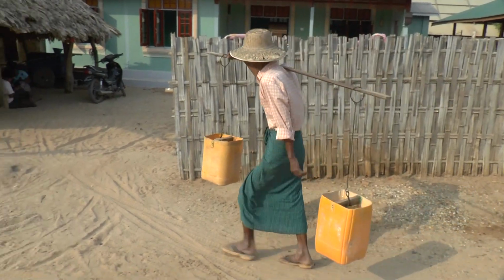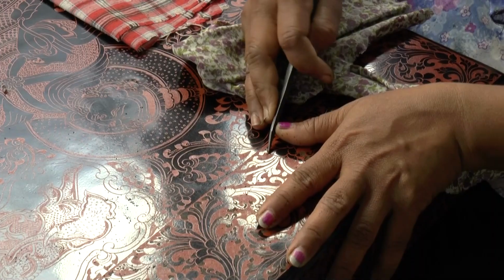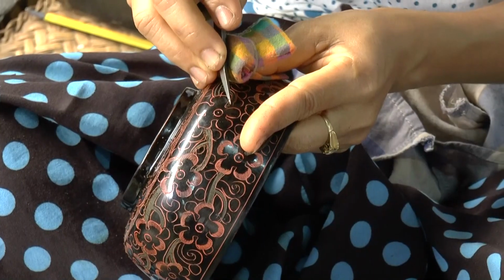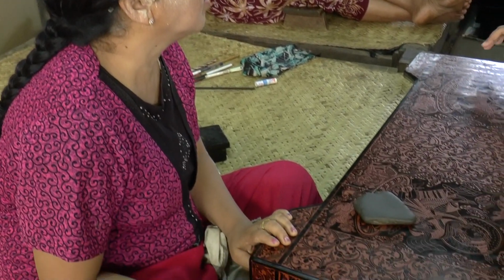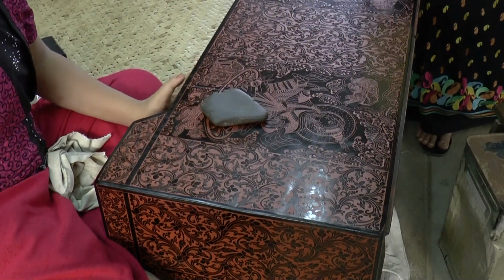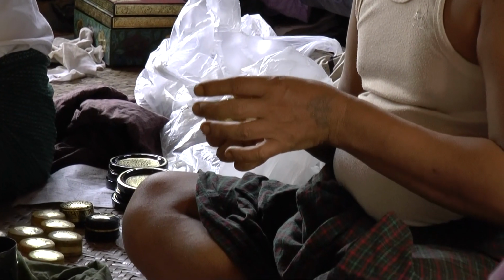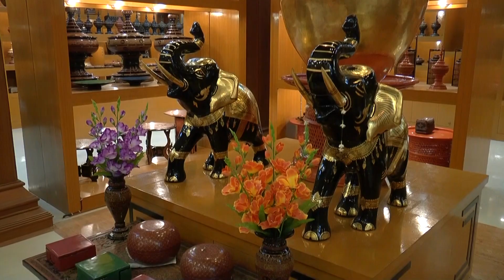In the lacquer factory, bamboo cores are covered with many layers of lacquer. The top layer is scraped back to create a pattern. Gold leaf is then applied, which sticks to the scratched area and is washed off the rest to produce beautiful works of art which are sold in the shop.